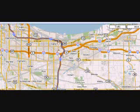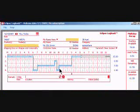Let's say there was an accident around here somewhere, and that was a very bad accident, and this was not expected. So from Chicago to Gary, Indiana, this is 1 hour. You drove 1 hour, and then the exit in front of you.